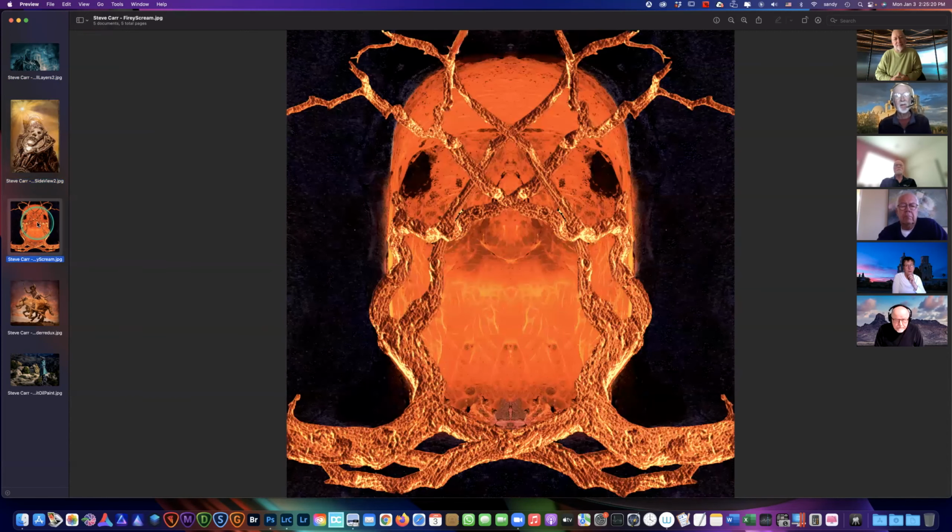And this one's my piece from 2021, I think. I just call this the fiery scream, I think it is. It's done in a couple different ways. Again, there was a lot of mirroring going on here with the tree branches. And then those were pulled up, I think, in Topaz and turned into fiery branches.